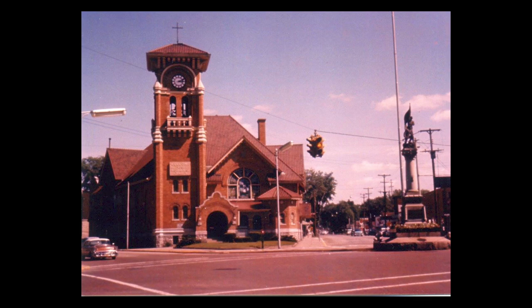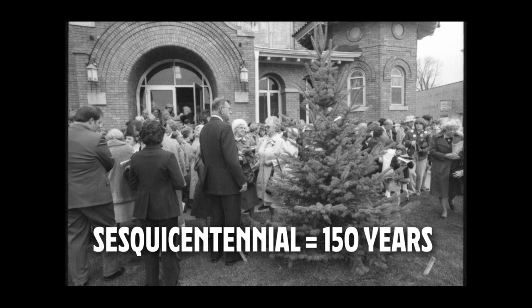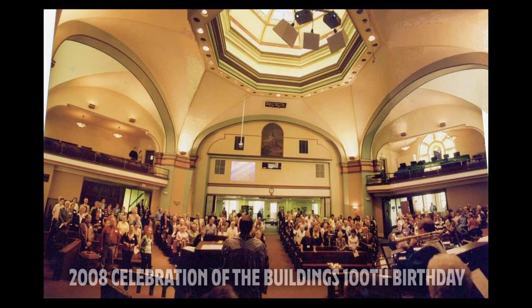The Soldiers and Sailors Monument was moved to McCamley Park to clear and widen the road for increased traffic. The church celebrated its 150th year anniversary in 1983. To commemorate the sesquicentennial, they planted a pine tree in front of the church, which was donated by some parishioners. During the sesquicentennial church service, the metal box extracted from the 1907 cornerstone was opened and the contents were displayed along with other history displays about the church to celebrate the event.